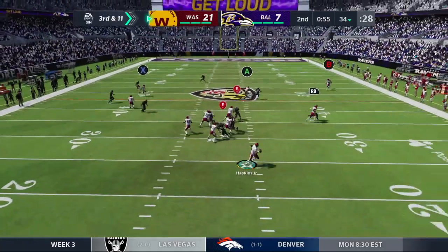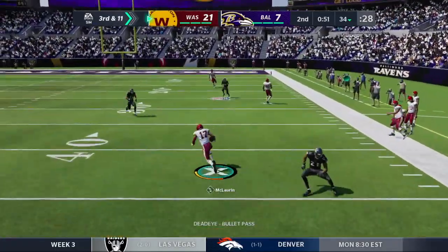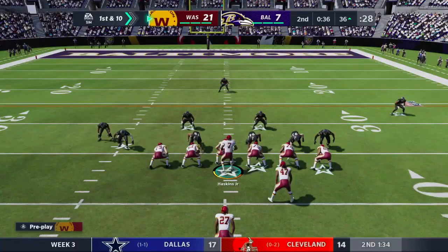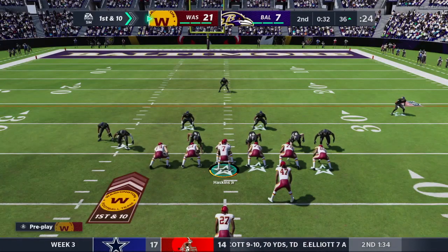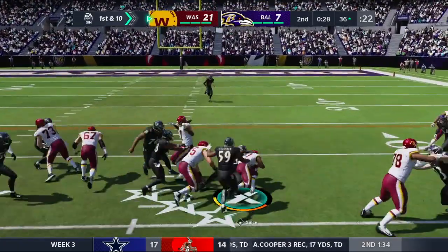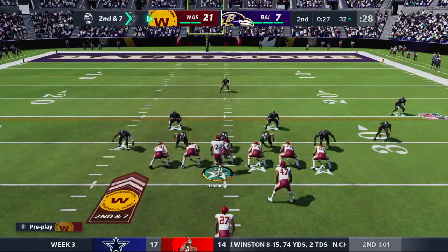3rd down. Here's Haskins. Buy some time right. And he finds McLaurin. And they'll get this well past midfield. Not bad for a chain mover. They're all the way down inside the 40 now for 1st and 10. They'll run with Geis. And not much running room. Down to the 32.